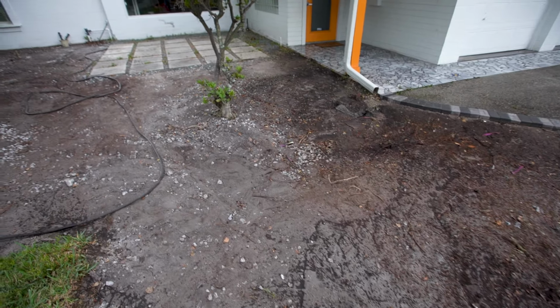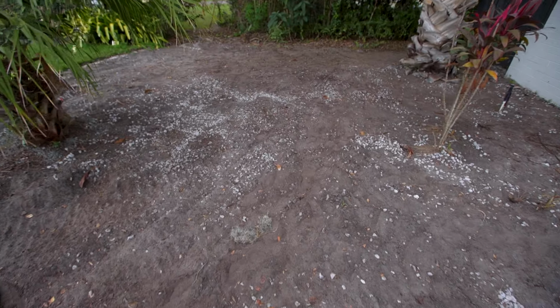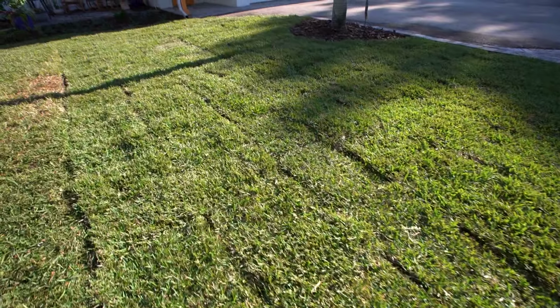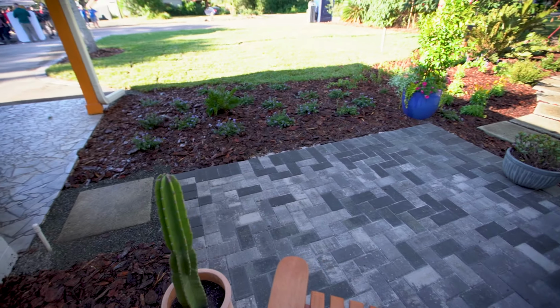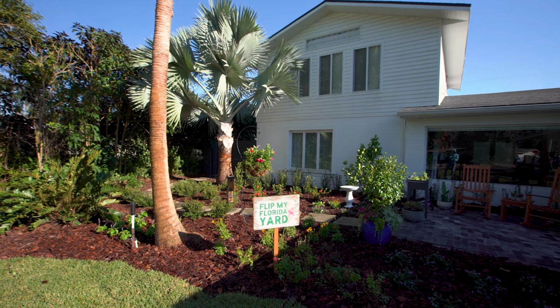Before, this yard was covered with rocks, invasive plants, overgrown palms and shrubs. 8 hours later, we transformed this front yard into a beautiful, Florida-friendly landscape. We planted over 150 plants and trees, replacing the rocks with flower beds and functional turf, creating the perfect place for Amaya to play. We created a pavered patio complete with wildlife attracting plants, bird feeder, bird bath, and rocking chairs to sit back and take it all in.